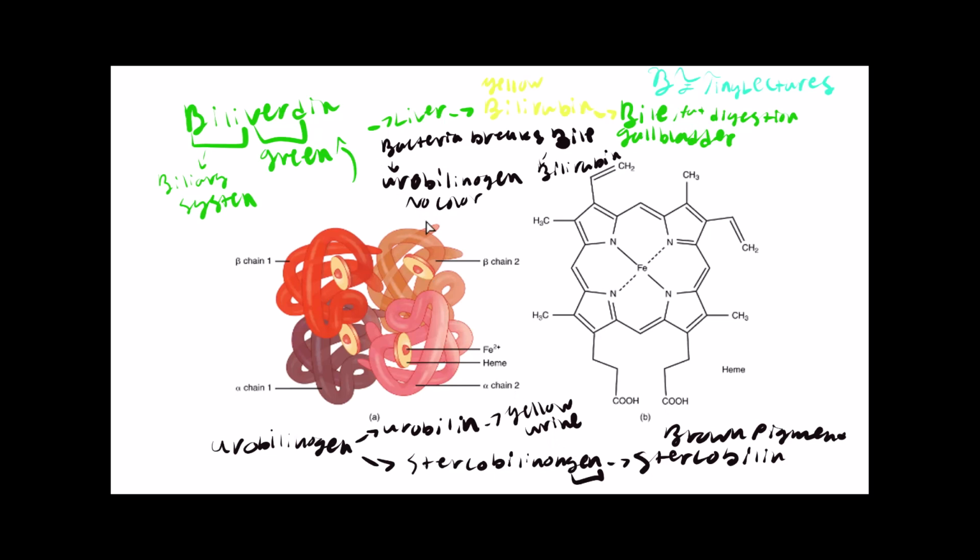So going back into this entire process, the heme particles, or I guess the hemoglobin particles, are further broken down into biliverdin. The biliverdin goes into the liver and it converts into bilirubin. Bilirubin becomes bile that helps us digest fat. Bacteria then break down the bile, they separate it into urobilinogen, and we also have bilirubin being reformed. From then on, urobilinogen has two options. Either it becomes urobilin, and that gives the urine the yellow color, or it can further be processed into stercobilinogen, which will be processed as stercobilin, which is the brown pigment in human excrement.